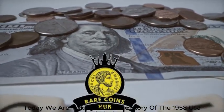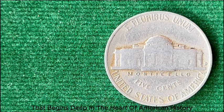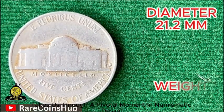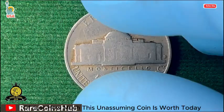Today we are talking about the story of the 1958 USA 5-cent coin, or the nickel. It is a journey that begins deep in the heart of American history, takes us through a pivotal moment in numismatic design, and ends with a jaw-dropping reveal of just how much this unassuming coin is worth today.